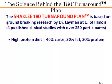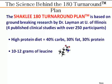The whole 180 turnaround plan is based on these groundbreaking studies by Dr. Lehman, University of Illinois, so just down the road from you, Barb. 4 published clinical studies, actually 5 now. Over 250 participants, some of the studies up to a year in length, so it's not just short-term studies. And what he and his colleagues have found is a high-protein diet, one that's moderate in healthy carbohydrates, moderate in healthy fats, and high in protein, and has that extra leucine, provides 10 to 12 grams of leucine.